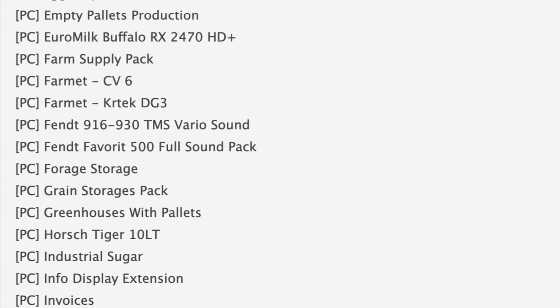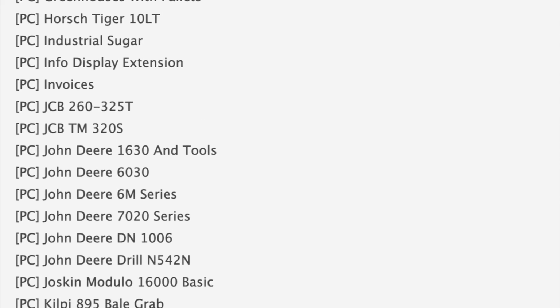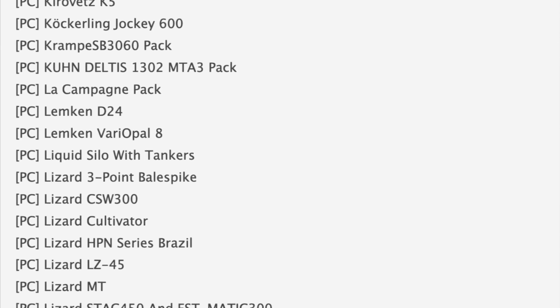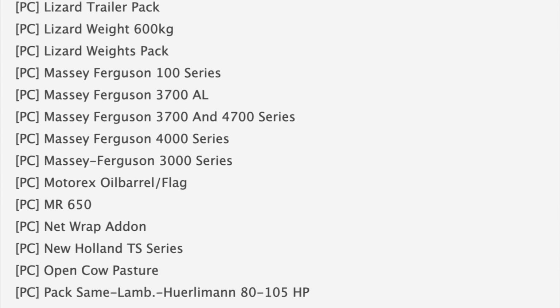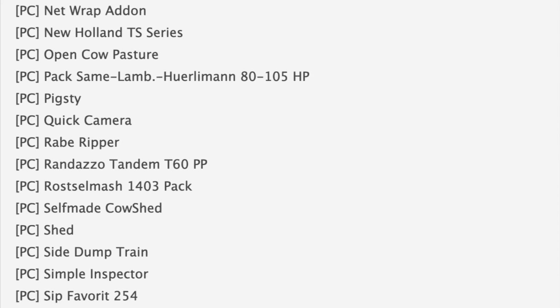We also have the Case IH Patriot 350 self-propelled sprayer from FSModding and the Case Puma 240 CVX power drive. That's from Steve's Mods. Both of those are in testing, and they're both for all platforms, by the way. And of course, as always, we've got some Fit mods, John Deere mods, Massey Ferguson mods, plenty of all three. The Quick Camera mod is also making a return, and the tow bar is still in testing.